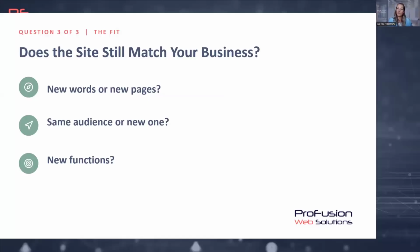And then the last one is, do you just need new functions? WordPress actually makes this relatively easy, where this becomes not black and white as far as rebuild or refresh goes. Because if you need to add a shopping cart, or a calendar for booking, or a login or payments, whatever it is, and your website is on a platform like WordPress and it's updated, managed and maintained, it's possible that you can add on those new functions with a plugin and not have to go into a complete rebuild.